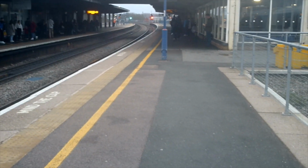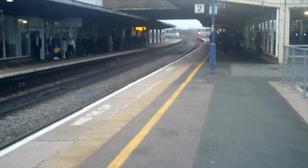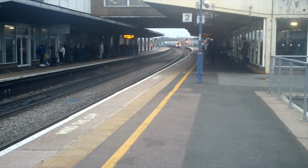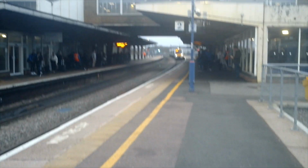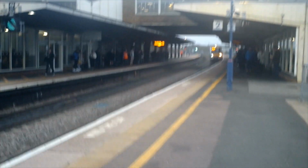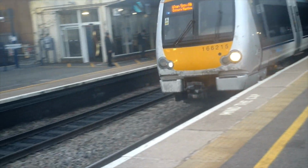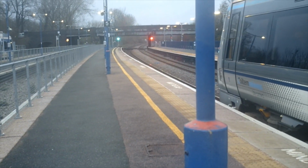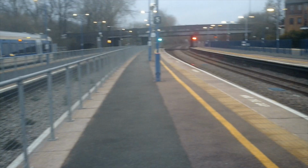Okay, arriving in now is the 1640 Chiltern Railway service to Birmingham Snow Hill. Sorry about that, I was just checking behind me because there's another train coming as well. 168215. I think I'm going to keep it running just because the other train is coming now.